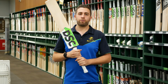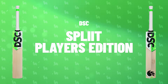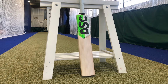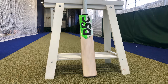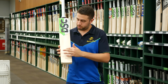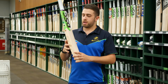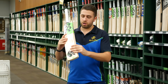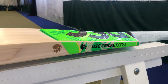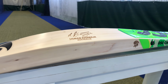And in at number 4 is the DSC Spliit Players Edition. So this is the flagship model in their range. It's the Uzi Khawaja Players Replica model. So what you get in these bats is what he's using out there in the middle. A really quality, straight and even grain. You can see there plenty of them and really evenly spaced apart, what you'd expect in those top end bats. A really big edge as well. And then into the profile, as you can see there, zero concaving, massive and full. You also get Uzi's signature and engraving on the side there as well.